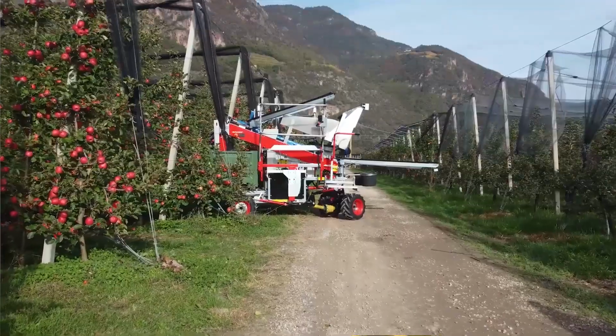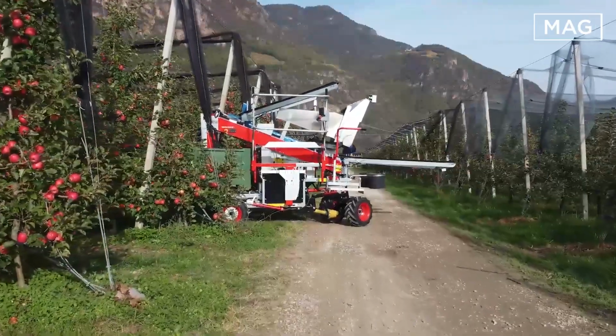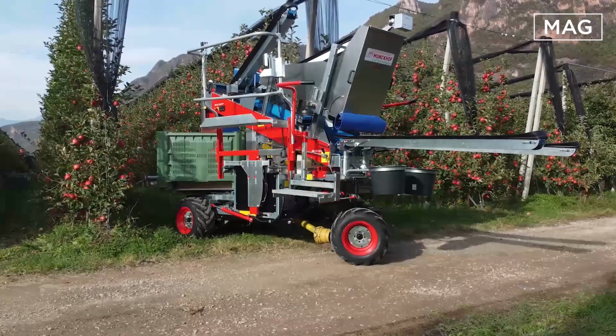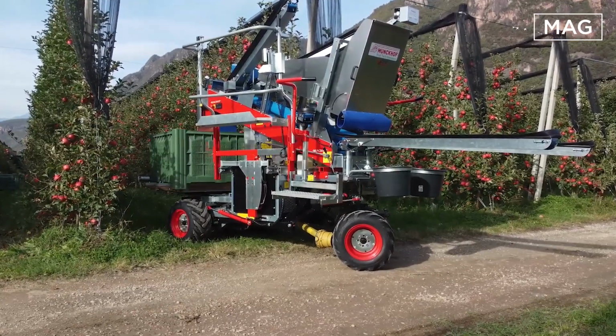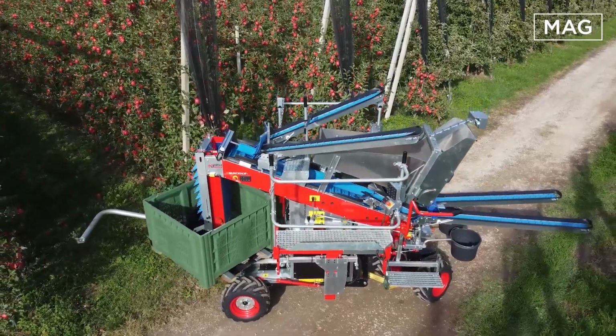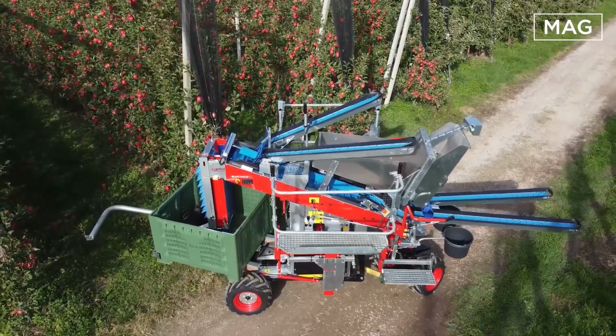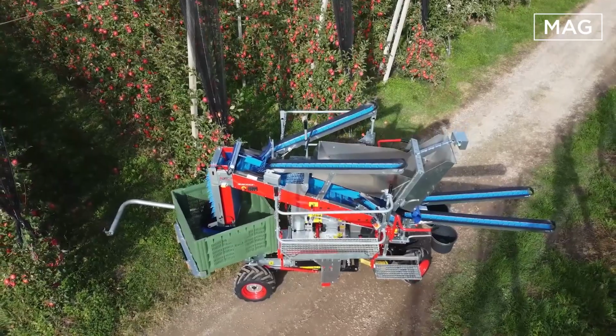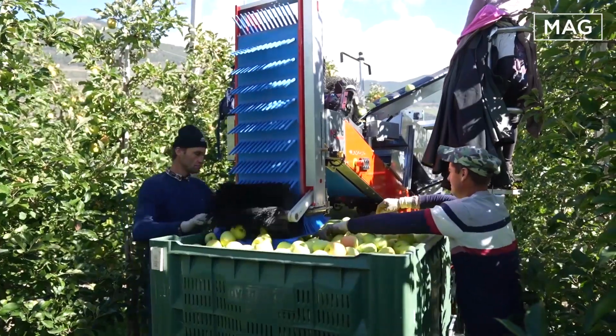Next, we will move on to harvesting machines manufactured by Munkhoff. Since 1884, the J.M. van den Munkhoff Machinery Factory has been building and developing various agricultural implements. They have specialized in spraying, harvesting, and filling crates for fruit planting.